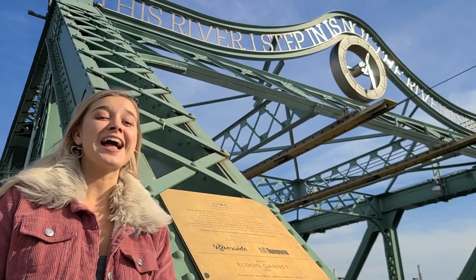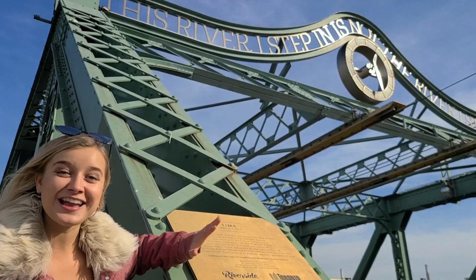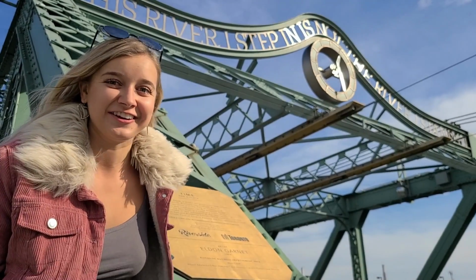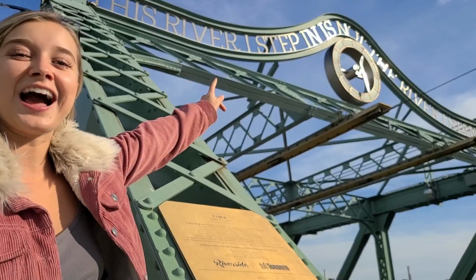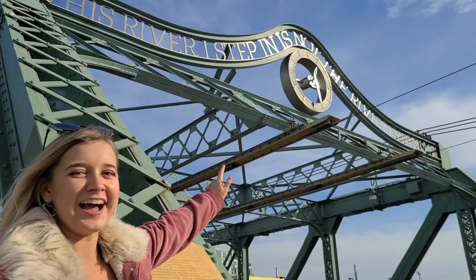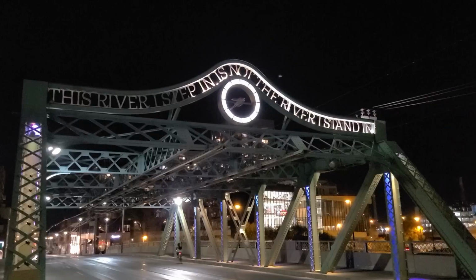This Queen Street Bridge has been a very important part of passage in East Toronto since 1996, when artist Eldon Garnet created this with the Time and the Clock series. If you look above, you will see the iconic phrase, "This river I step in is not the river I stand in." The Riverside BIA launched the River Bridge Lighting Project as part of the Pan Am Games to illuminate the bridge and its art every night in beautiful, vibrant lights.